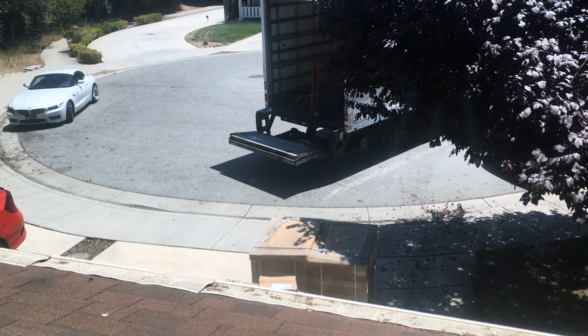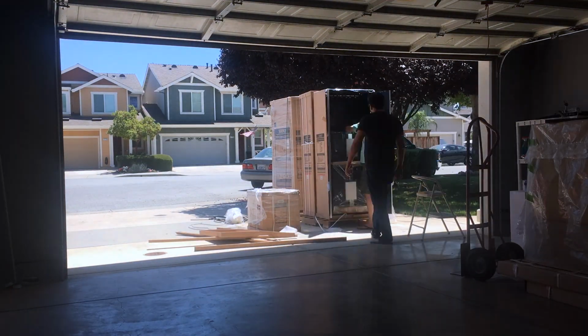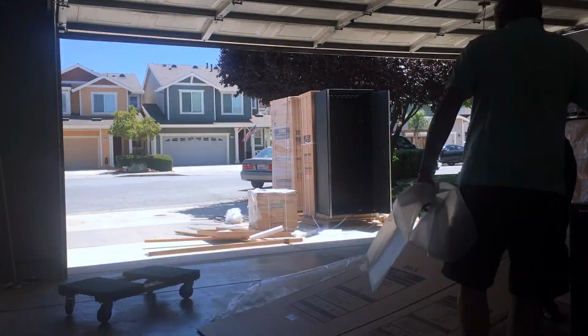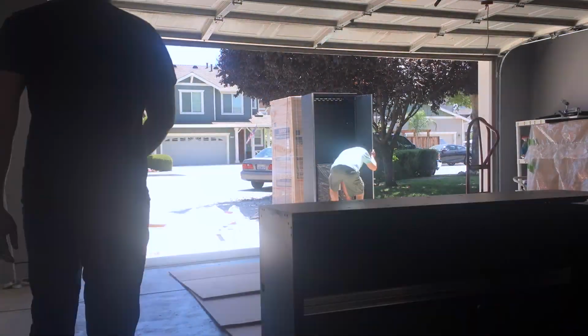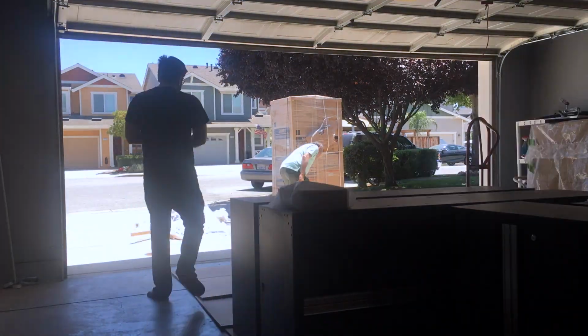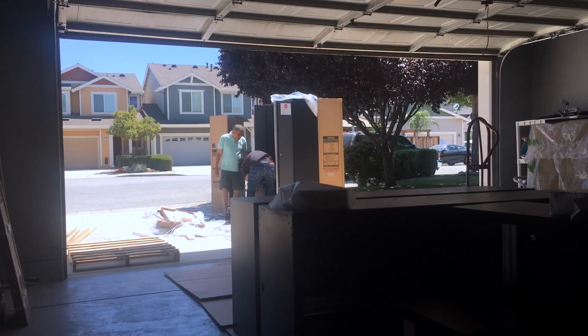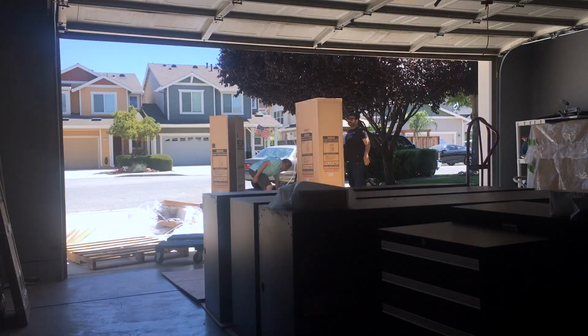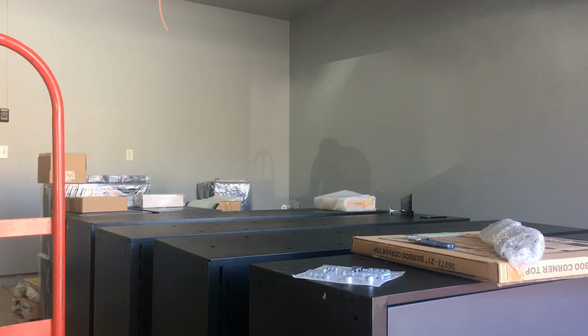There's a very good tutorial video from NewAge Product on how to bring the cabinets into your garage, because they only give a curbside delivery. So make sure that you have a hand truck or a dolly and then use that to bring the cabinets in. So you have to unbox the cabinets outside on the curb and then use a hand trolley, dolly, or hand truck to bring the cabinets into your garage.